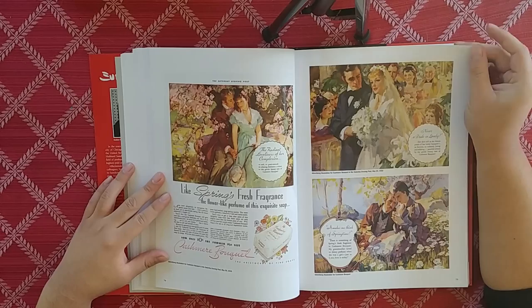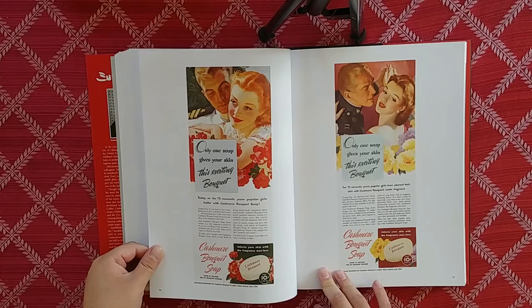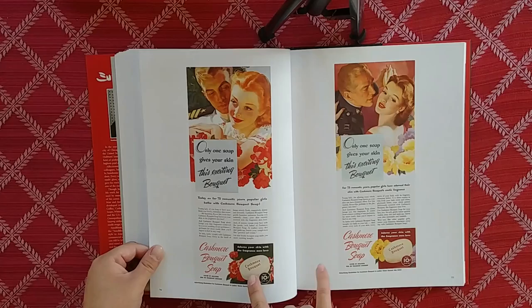Only one soap gives your skin this exciting bouquet. Because, you know, this lovely man from the Navy has just given this beautiful woman a beautiful bouquet. The only way to get that bouquet is by having cashmere bouquet right here, dude. That's the only way to get it.